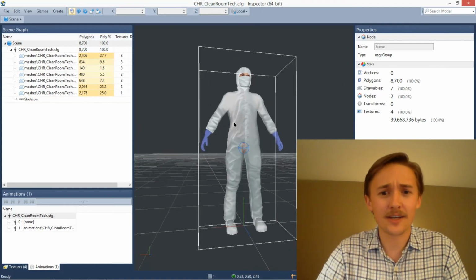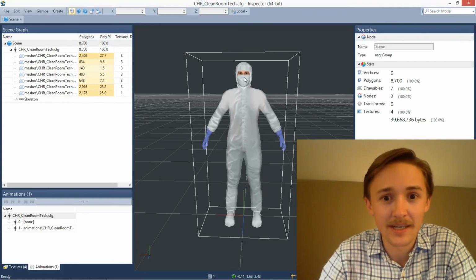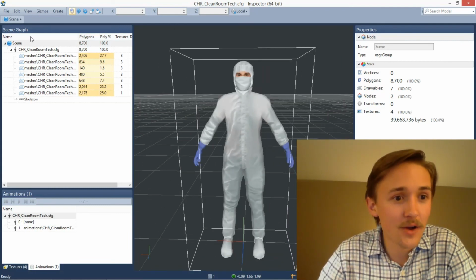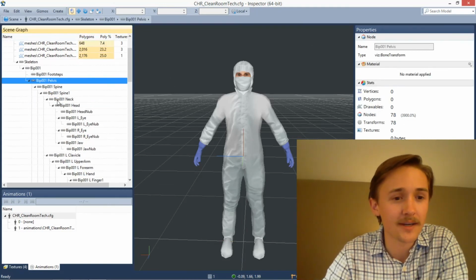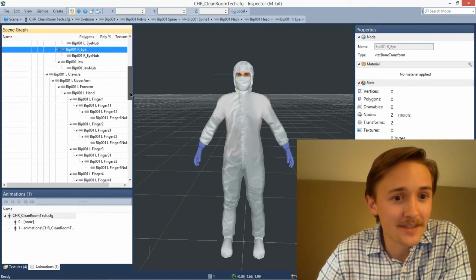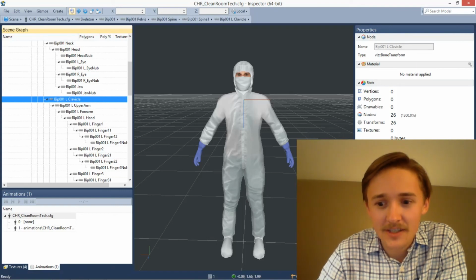So let's take a look at just what makes up this avatar. We can see his clothes, we can see a little bit of skin showing through the opening on his face mask, and we can go in and look at the components here, and we see, oh my goodness, these are the pieces of the skeleton. There are a lot of pieces in this skeleton. We can go through and let's take a peek at just a few of these things.